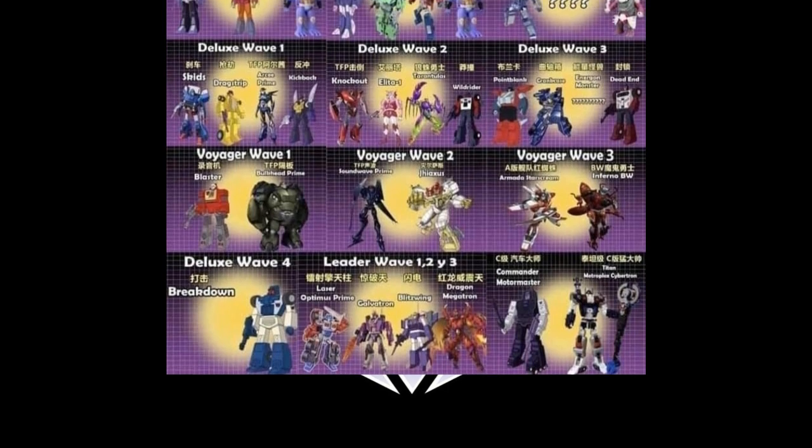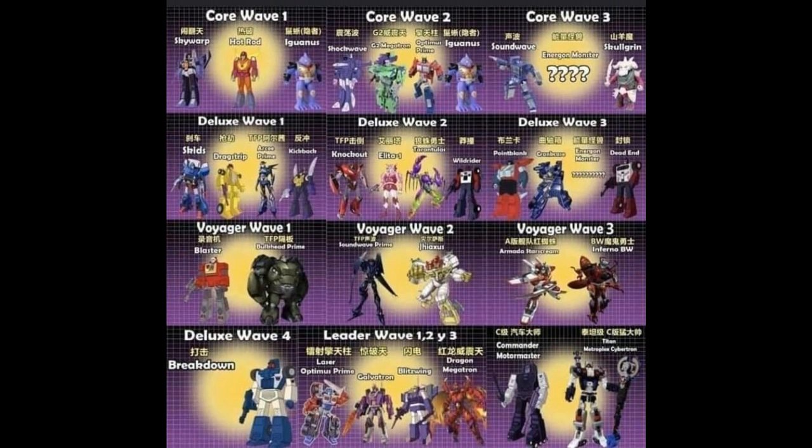So there's a lot of mainline news out there, but I found this chart that sort of aligns with some of the stories that are getting told here. So I'm going to go over this chart real quick of what's coming up for this next year, I guess. So Wave 1, of course, is a Skywarp, and these are the legend size retail figures for $10. Skywarp, Hot Rod, and Iguanas. And then Wave 2 would be Shockwave, G1 version of Shockwave, and then a G2 Megatron, and then Optimus Prime, I guess, carried over, and then Iguanas carried over, and then Wave 3, Soundwave carried over, and Energon Monster, and Skullgrin.